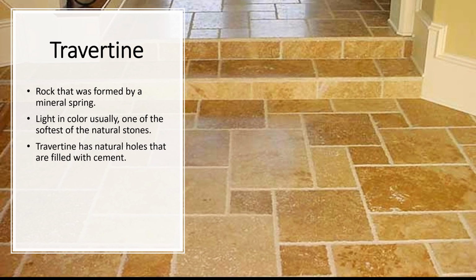And then you have your travertine. This is my least favorite. I just don't like it very much, but that's my personal opinion. Doesn't mean that you can't like it. But this is rock that was formed by a mineral spring, and it is light in color usually, and it's one of the softest natural stones. So if you want a little bit more of a softer feel underfoot, this could be a stone floor that you could go towards.